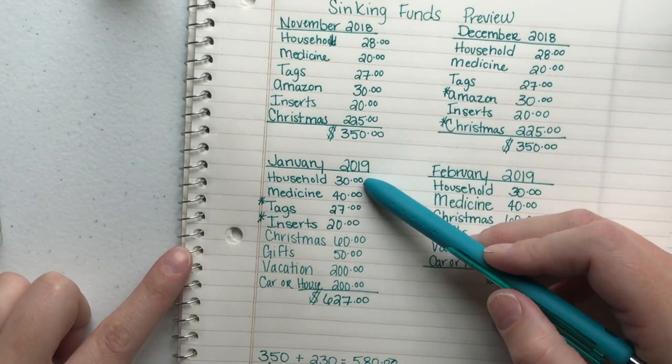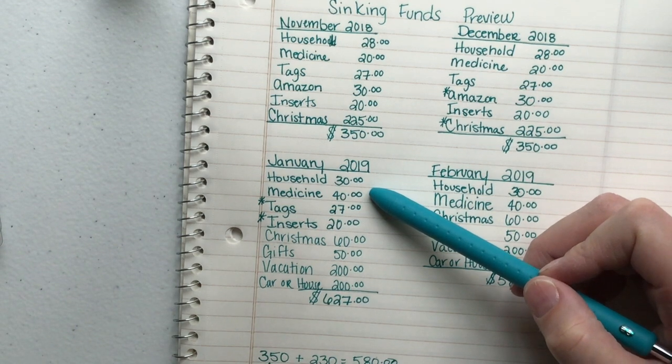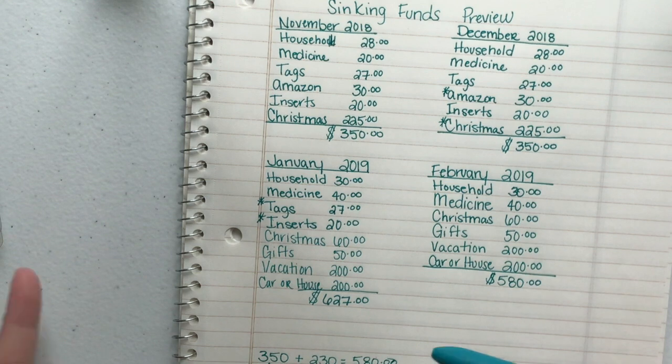So in January, I want to have a household category still. I think $30 should be plenty. Because if I need toilet paper, that's usually like $25 because I get it at Sam's Club. Paper towels, same thing. Those are closer to like $20, but most of the things that I buy in bulk are around that number. So if I'm always putting in that amount, I should be able to just purchase those items when I need them.